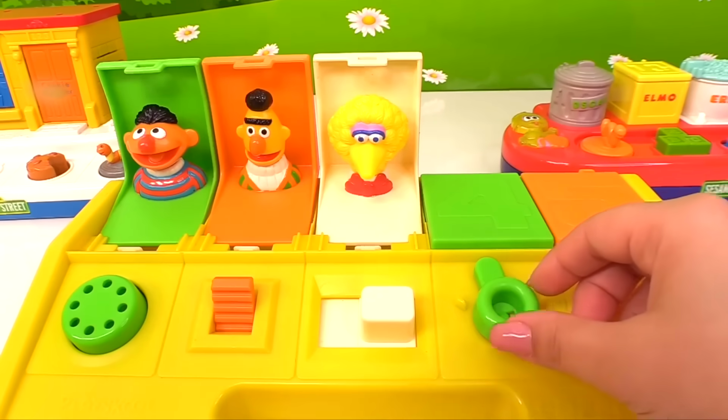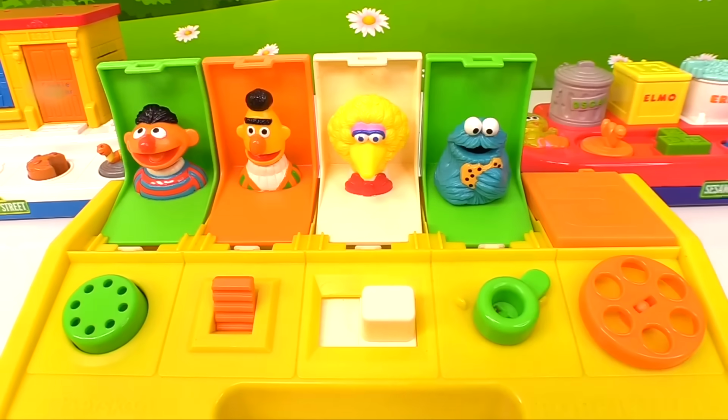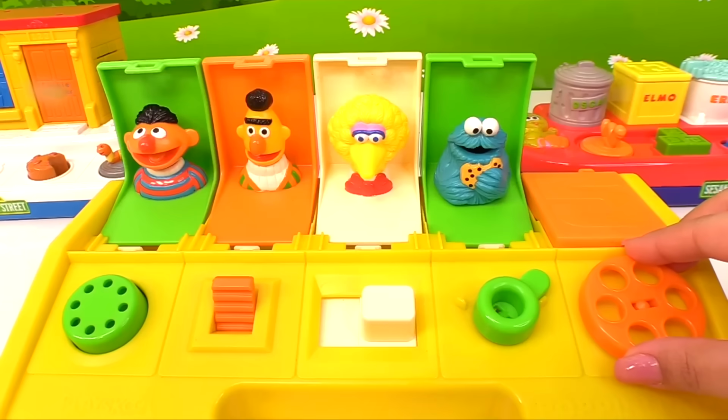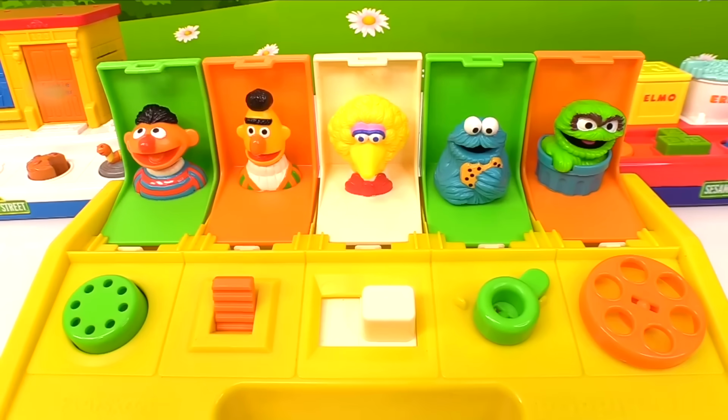Let's try number four. We're gonna twist this green button. Out comes Cookie Monster! And he's holding a cookie. Now we have this fun orange dial here for number five. Let's spin it and see who comes out. It's Oscar the Grouch! He's green and in a blue garbage can.